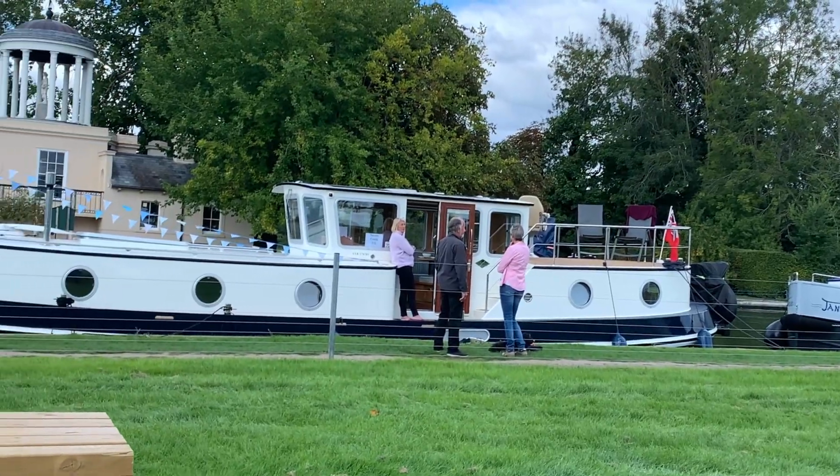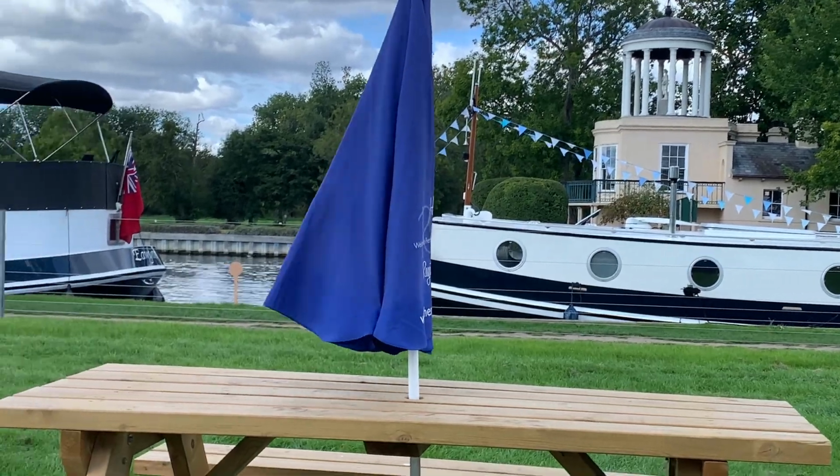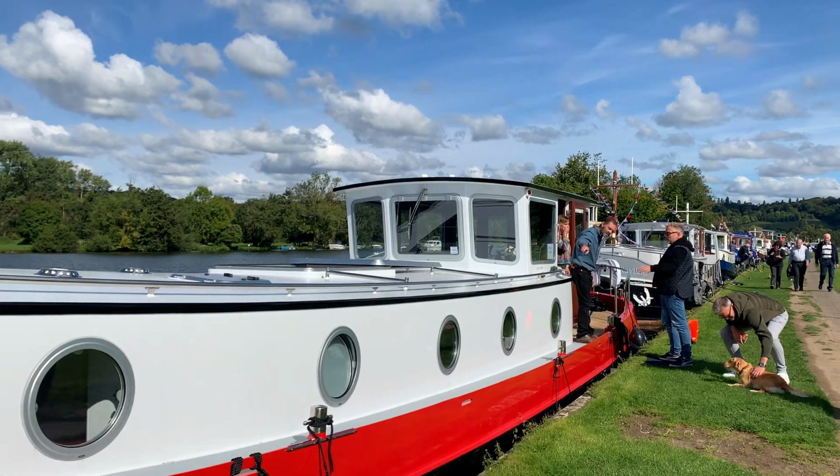So also, just a little update, we went to the Piper Barge show at Henley a few weeks ago. That was good. Owners have brought their barges along and you could actually view the different types of barges that Piper do. Wow, they're stunning. They're very, very nice. Very expensive, but very nice.